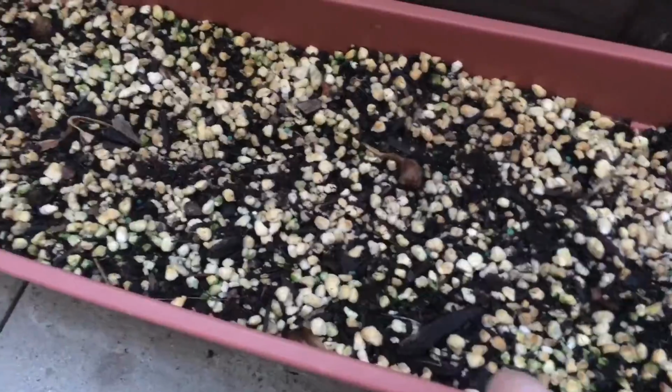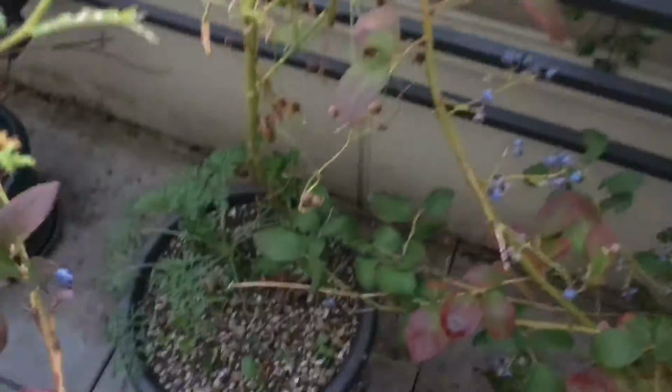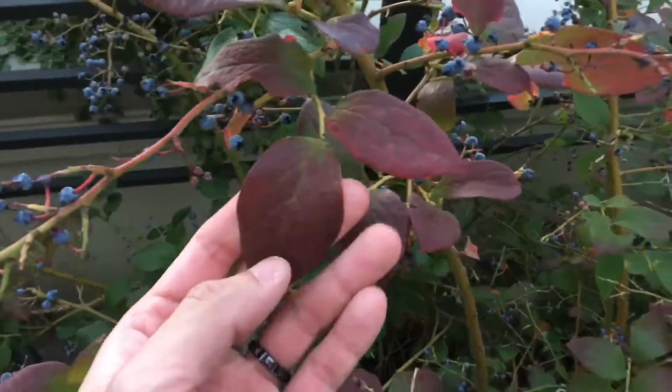Very interesting. I don't see anything going on with the saffron yet. And the wildflower pot over here, you can see the California poppy and some crimson clovers. Blueberry, you can see the leaf is definitely changing color.